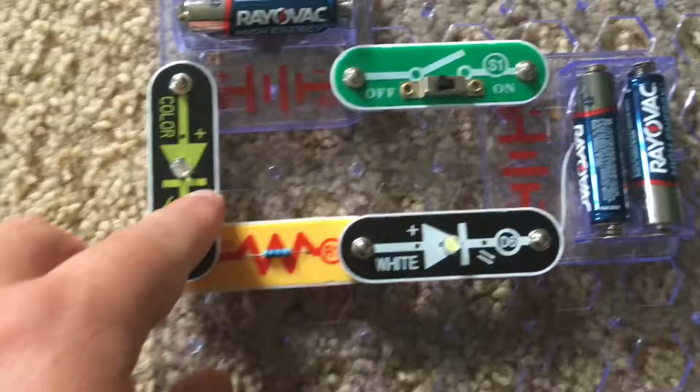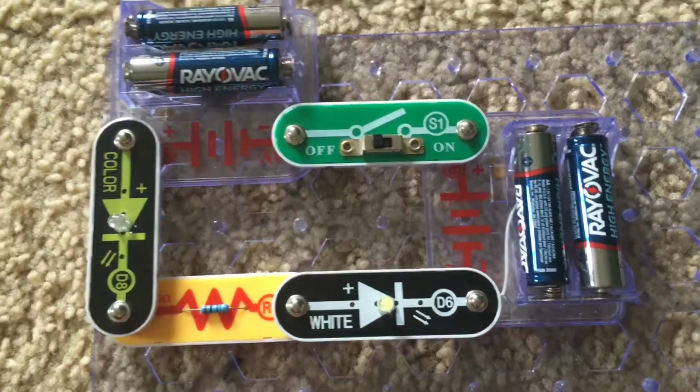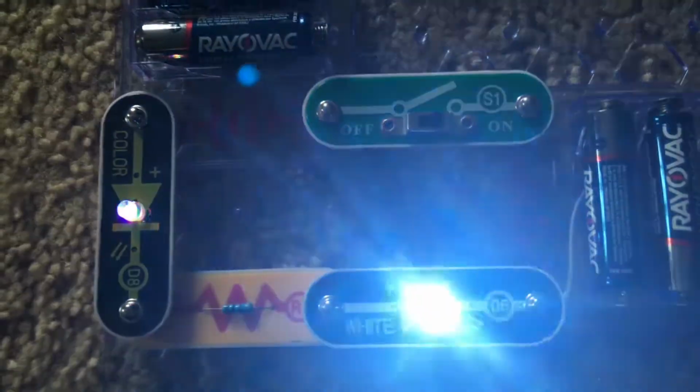Project 72 is White Blinker. For this project, we are using both the color LED and the white LED. We will turn the circuit on, and let's see what happens. The color LED blinks, but so does the white LED.